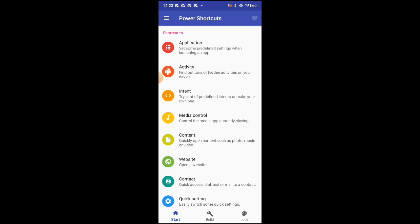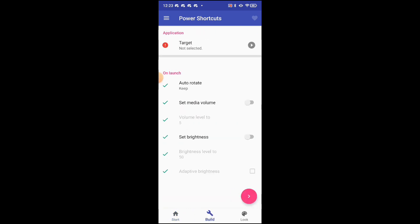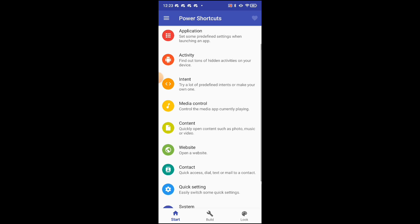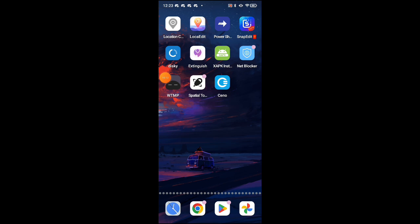All right, this app I'm going to go through kind of quick, to get to the point because it's already a long video. This one's called Power Shortcuts, and this allows you pretty much to do different shortcuts on your phone, which is pretty cool. So you can open a certain website or open a certain application by doing certain shortcuts, like pressing my volume up twice or volume down or whatever I want to do. It allows you to open certain apps or websites or certain content using shortcuts. Also, you have System right here. You can open certain system stuff. You have key injection. So yeah, pretty cool.